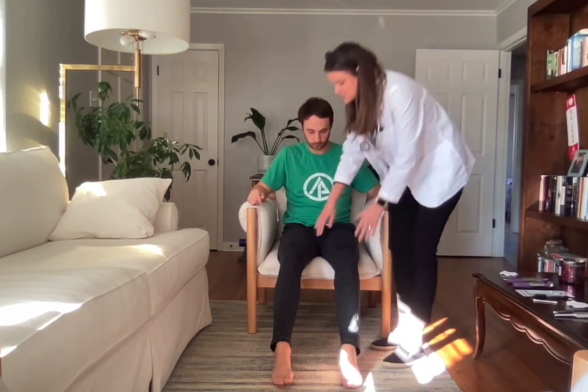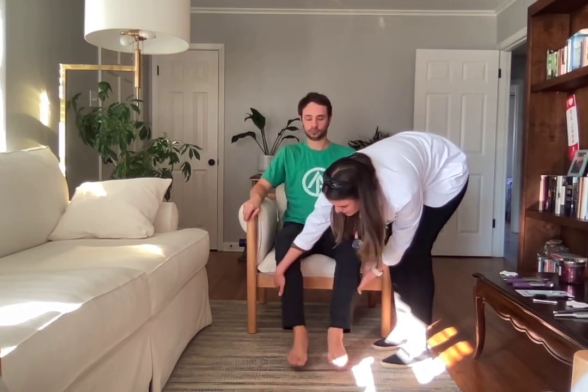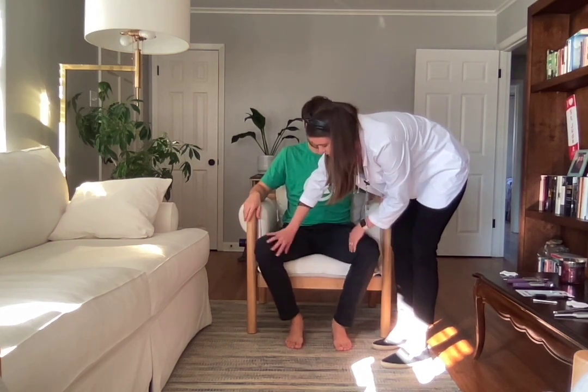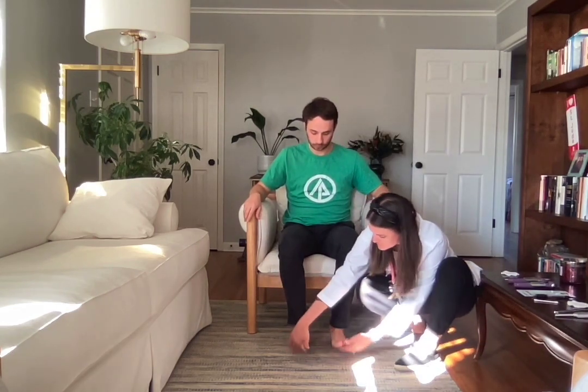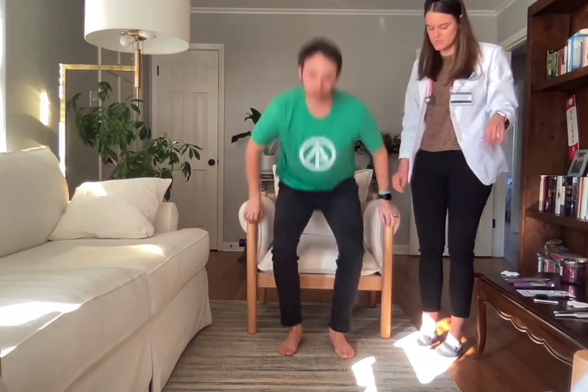And then we'll go ahead and check your strength. If you can fold your legs up, if you can push out and pull in, great, 5 out of 5 strength. And then push out and pull in, great, 5 out of 5 strength. And then I'm going to have you dorsiflex up and then plantar flex down, great. Okay, and then if you can stand, we'll do our knee strength.